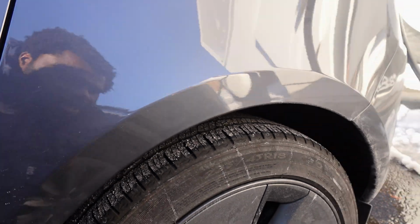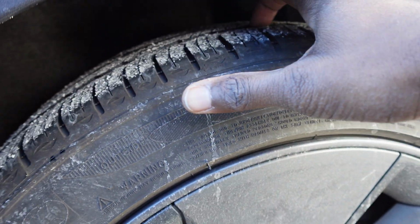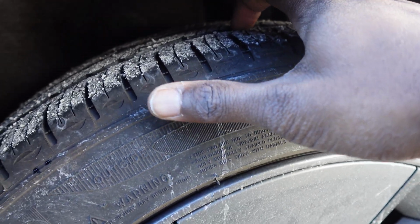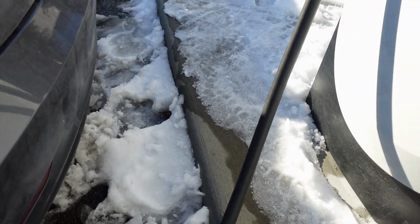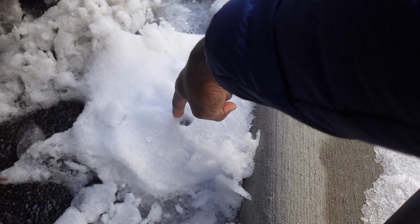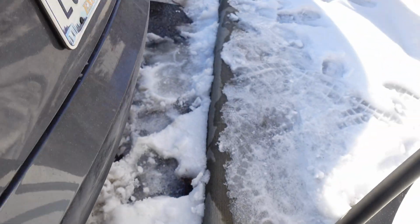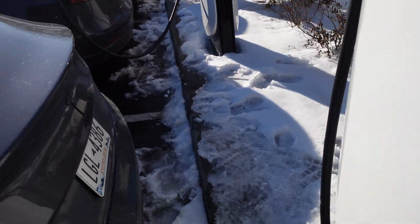Again, I forgot my coin, my penny, but yeah, this tire is death. I'm having trouble. For example, I'll stop in snow this deep. Now it's kind of like ice, but it's not that bad. And when I hit the gas, I'm having issues driving. So, yeah. Daddy's gonna need some new shoes for the car.